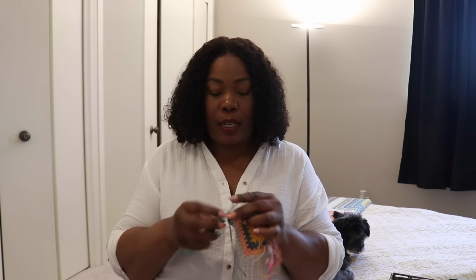Now, I'm not typically a plastic crochet hook user. I don't mind the resin hooks from Furls, but like straight up plastic like this one, not usually my favorite. The hook itself actually feels pretty nice. Everything's aligned. It's got a nice thumb rest to it, and it's not slowing me down. It's actually not bad at all.